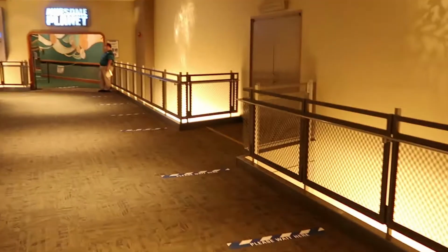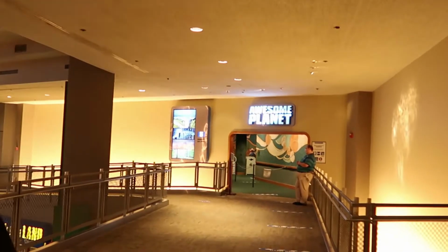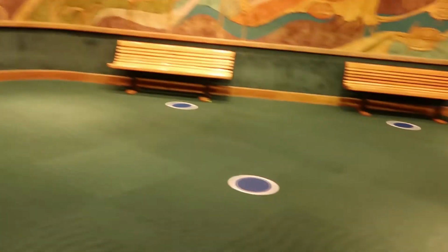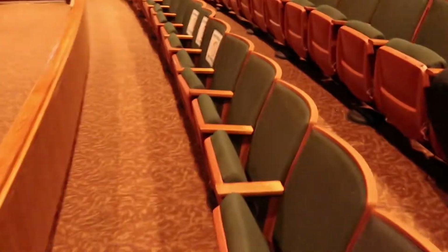We have found ourselves in the Land Pavilion and we're going to go do this awesome planet show for the first time. It's pretty new. And they do have social distancing dots here as well, which is important. So check it out, they do have social distancing here. And this row's closed off. This one's open.